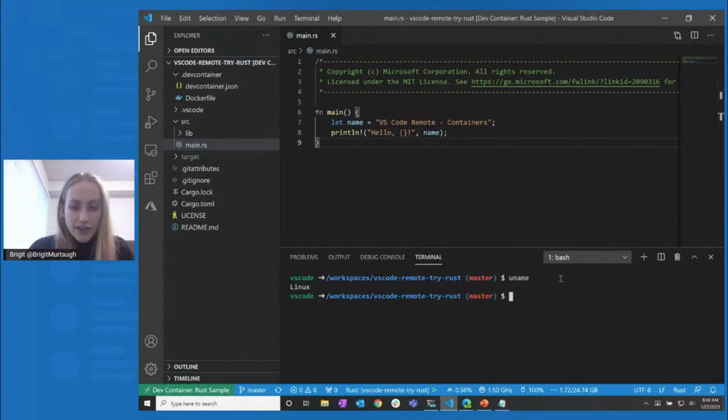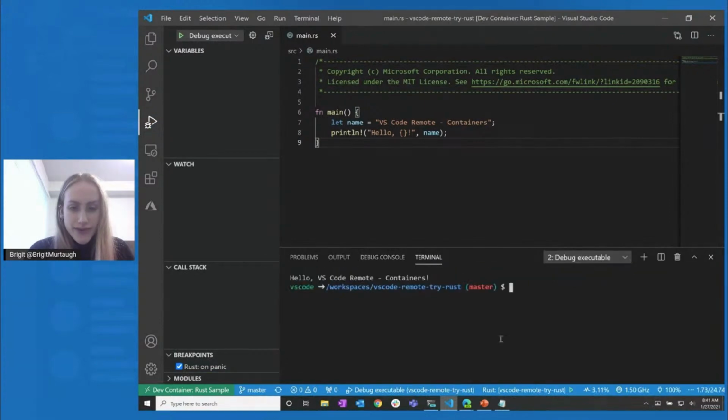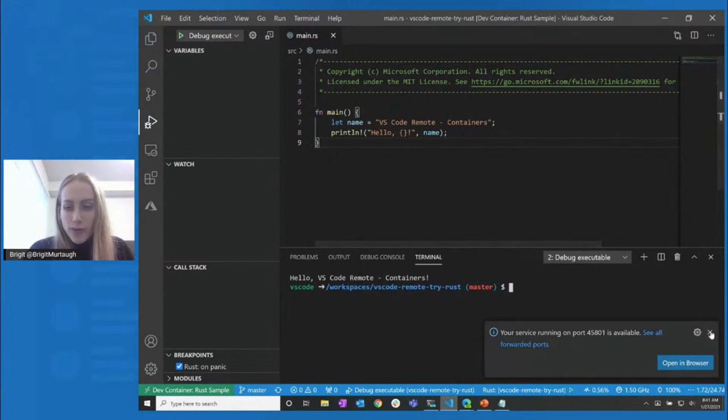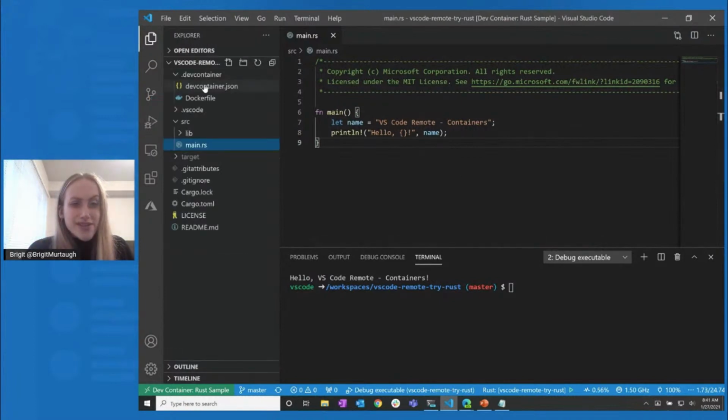So again, if I say uname, it says Linux because we are in a Linux container environment. And now I'm just going to do an F5 again to try running this Rust app really quickly. Let's see what happens. And there we go. Hello, VS Code remote containers. And that is the output we were hoping for. So that's super cool. I was able to spin up a Rust environment in just a matter of seconds there. And I didn't have to worry about downloading anything else on my computer. And I could go ahead and share this setup with other teammates or between other projects too.